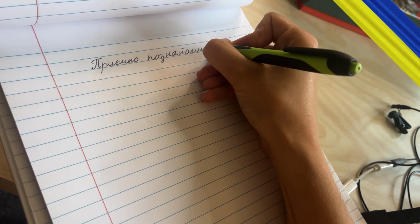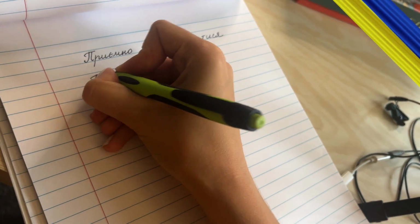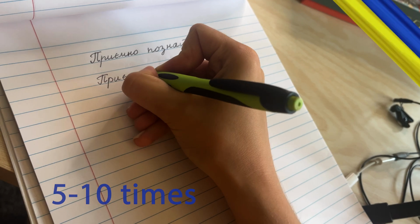Приємно познайомитися. Repeat it around 5 to 10 times. Research shows that 10 is a sweet spot for memory. Say it each time you write. If you skip the sound, you miss the connection.